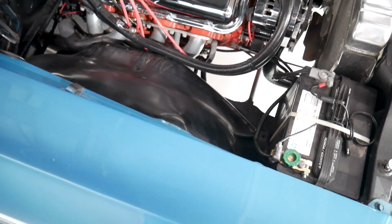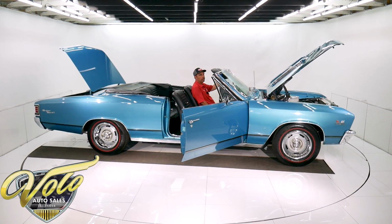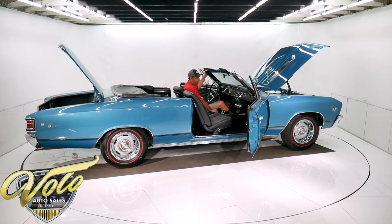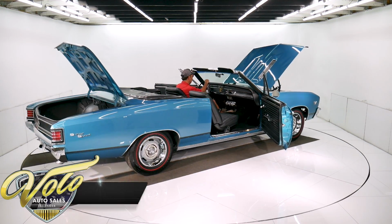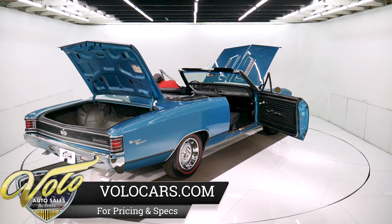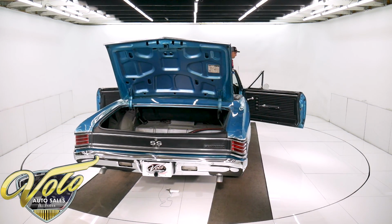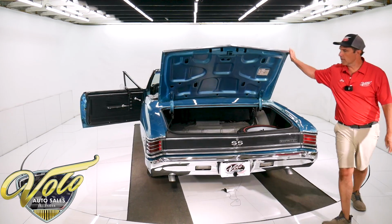And it feels real good. Fires right up. Revs up nice and clean. Right now oil pressure is almost 70 pounds. The mirror's real nice and crisp. Steering was very easy. I pulled it in here and you can steer with your pinky. Beautiful car.